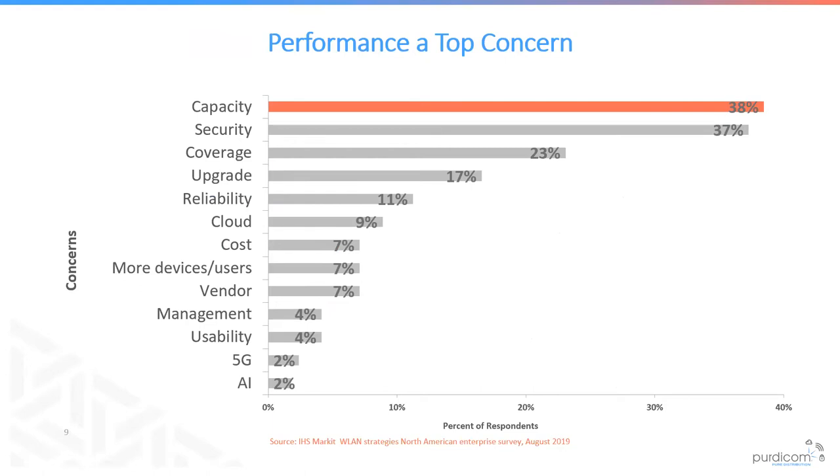Performance really is a top concern when it comes to Wi-Fi. You can see here the capacity is the top concern of 38% of respondents to this survey, in addition to security. Coverage is a little bit less, as coverage really is a given these days. Then you can see upgradability and reliability coming in lower as well. So really we want to focus on increasing capacity of our wireless networks, and that's what Wi-Fi 6 aims to achieve.